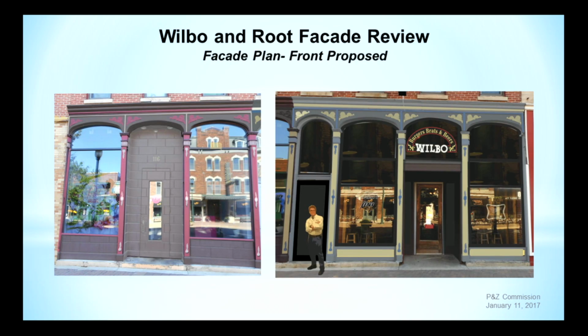So the changes I explained before are shown here to you. As you can see, both have a completely new paint look. Both will use the same gray as kind of the main backdrop. And then Wilbo will use blue and gold highlights to kind of accentuate the architectural features, and then Root pink and white. Those colors were chosen to help reflect the main logos of the two businesses that are tenants within.